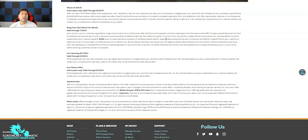It says valid to new or porting customers. Like I said, 99% of the time, most of these deals are going to be for porting or new customers. It says available to new and porting customers. This is for single line and primary line on family plan, so it's only for one line, or the primary line on a family plan.